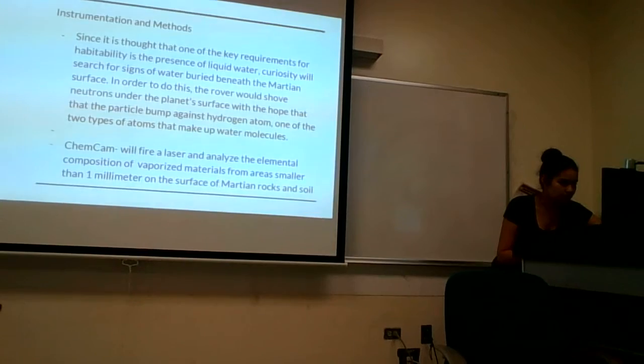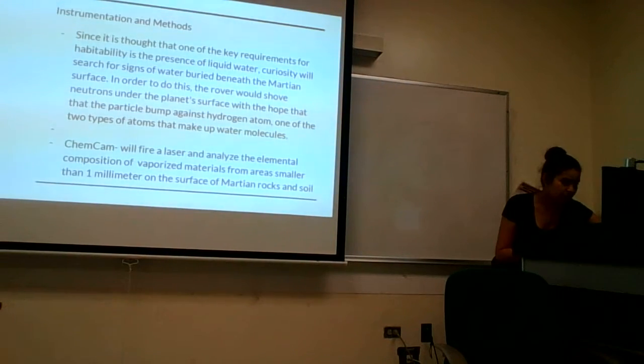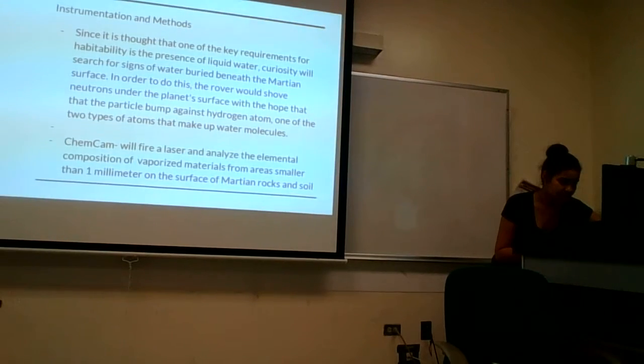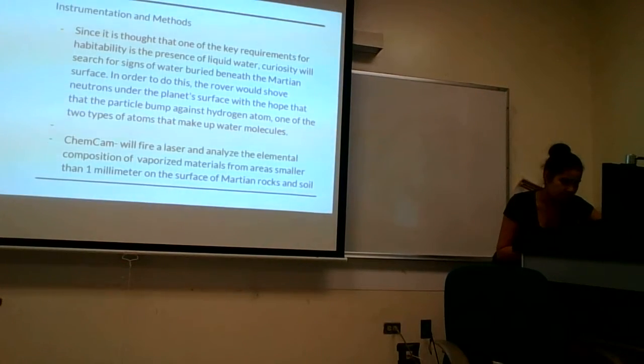Another instrument on the rover is the ChemCam, which will fire a laser and analyze the elemental composition of vaporized materials from areas smaller than 1 millimeter on the surface.